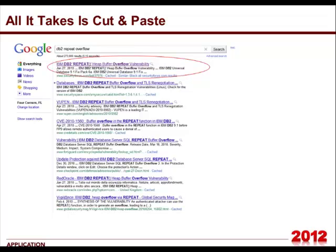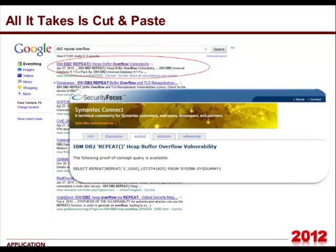And by the way, there's no secret sauce here, right? DB2 repeat overflow, type it into Google, click the first link, and you're going to see exactly the same exploit code that I just ran against my system. This exploit code was available just about the same minute as the patch became available for the DB2 databases. Cut and paste, all it takes.